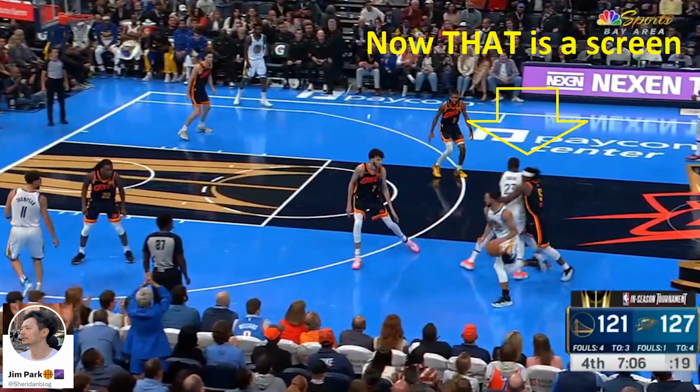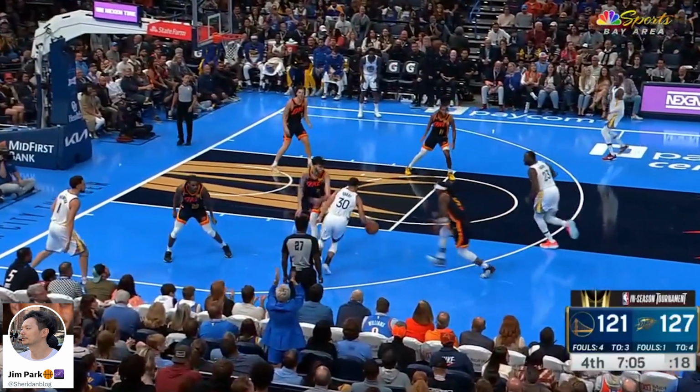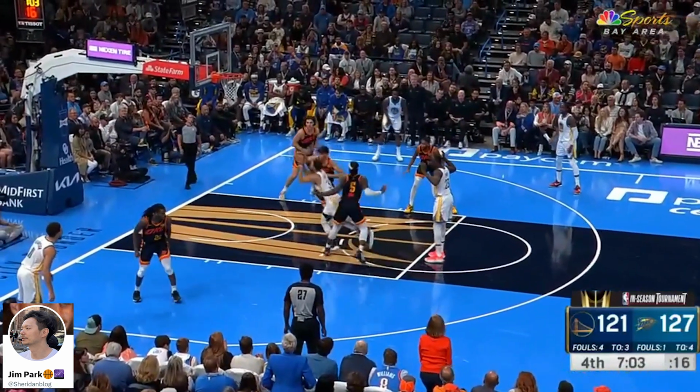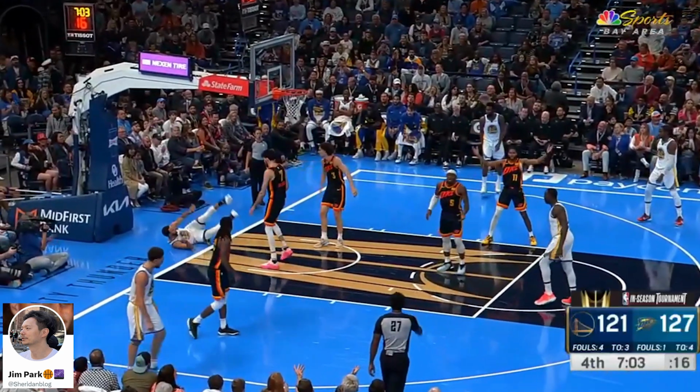Curry now has a mismatch against Holmgren, drives left, comes to a sudden stop for a crossover behind his back to change direction, comes to a stop for a quick fake, Holmgren bites, then Curry takes a step from the pivot and draws the body contact to shoot two. Beautiful display of skill all around.